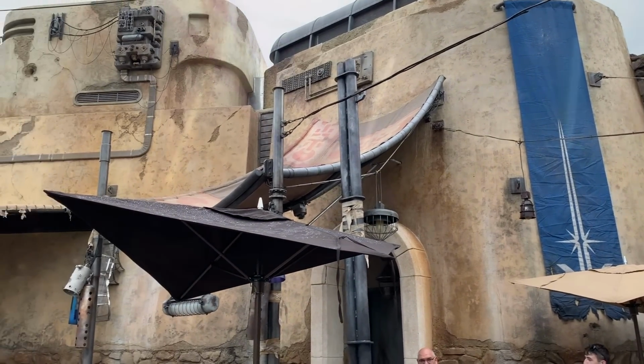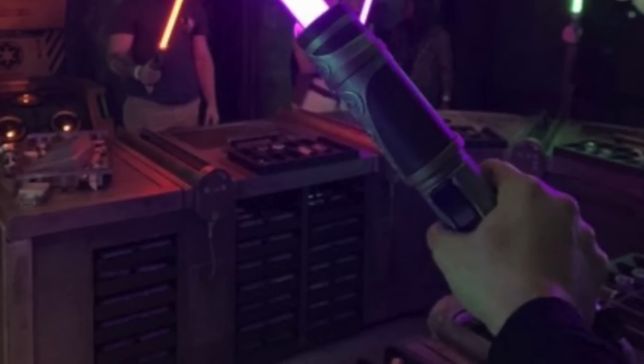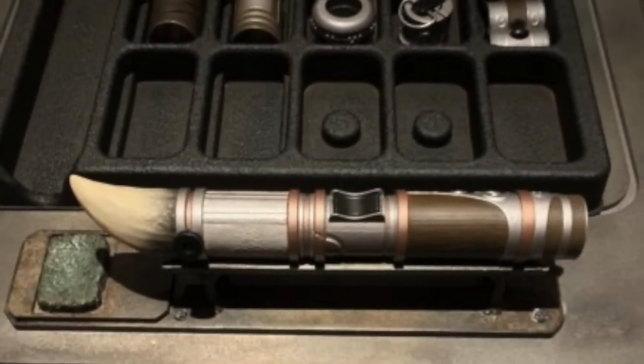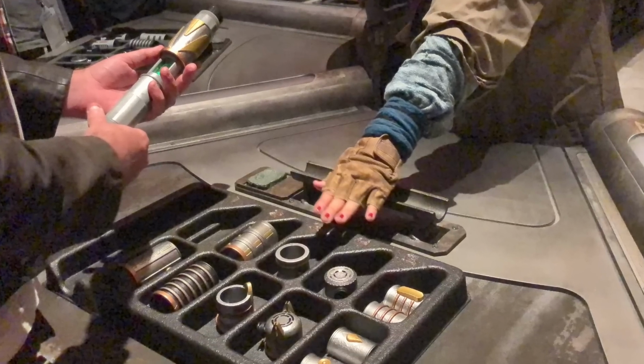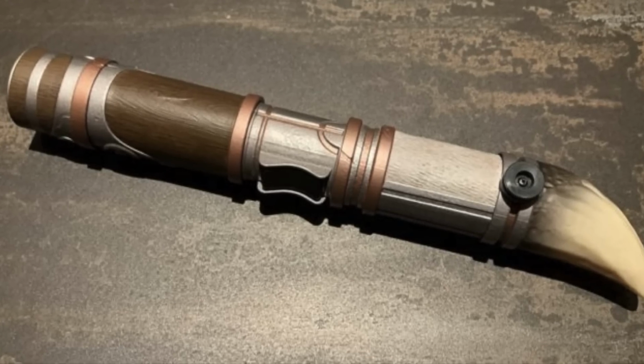Despite the price, Savi's Workshop is a super popular experience, so you will need to make reservations for it ahead of time. Much like an advanced dining reservation, you can make advanced reservations for Savi's Workshop 60 days out. These can be made on the Disney World website. Now, this experience is very limited, capped off to only 14 builders per time slot, so it's a good idea to book earlier rather than later.